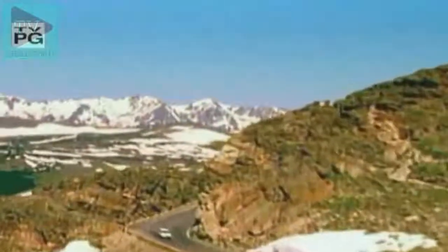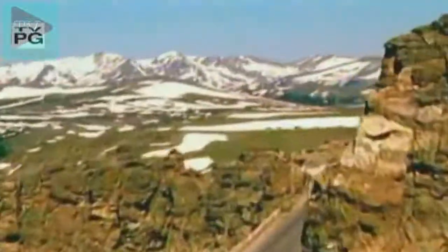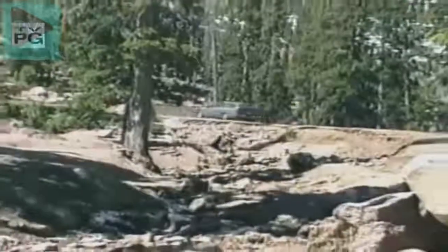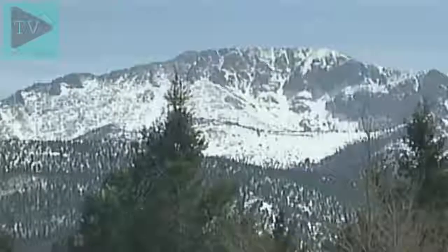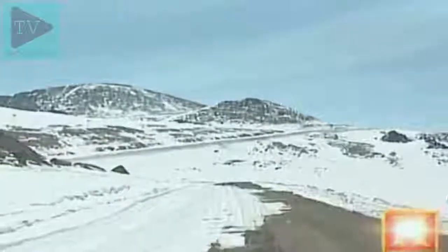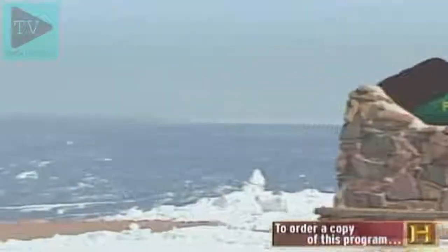For the most part, mountain roads afford motorists an opportunity to observe the interplay between natural and man-made wonders. For motorists traveling up to Pikes Peak, outside of Colorado Springs, Colorado, this is certainly true. You don't have to be a mountain climber. You don't have to even be in shape. You can get in your car and you can get to over 14,000 feet. More precisely, at an elevation of 14,110 feet, this is the highest summit road anywhere in the United States.